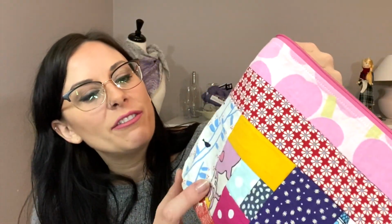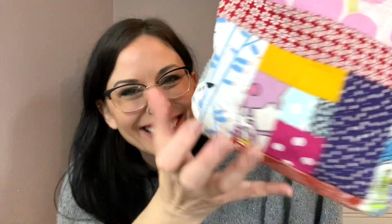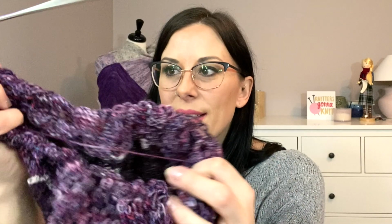And I love how it has this little end of the fabric detail here. I don't know why, I just love that. It's so cute. This bag is fantastic. It's got a nice little string pull. And that's the one that has been housing this project. These needles that I'm using here are Hiya Hiya Sharps in the 4mm, size 6 US.